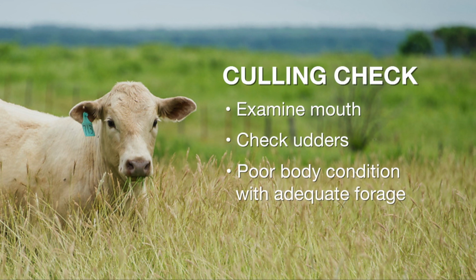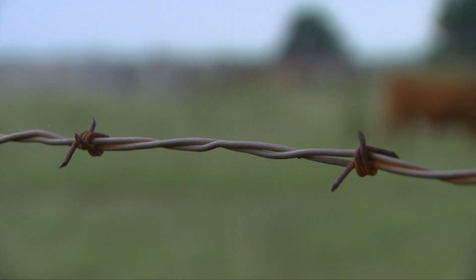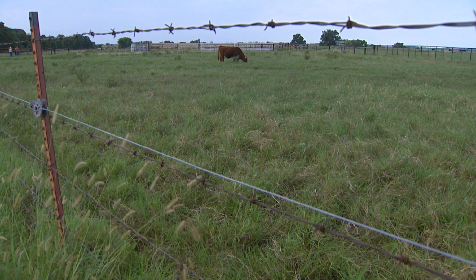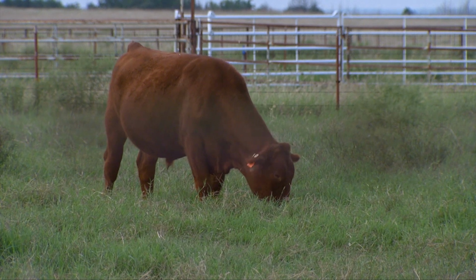Once she gets to 10 years of age, then I'd really start to be very, very critical and look for any other sign that this is a cow that we probably need to remove from the herd. And by the time that she's 12, then certainly I think that's just almost an automatic cull. She's reached that point in her life. She's done a good job for us. This would be a good time to make sure that we can go ahead and market her while she's still in good body condition.